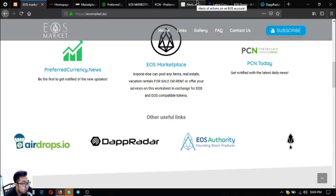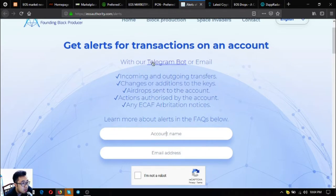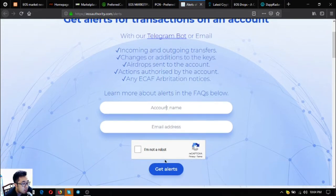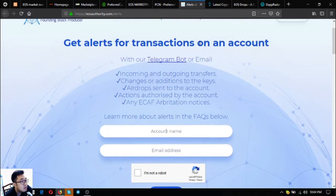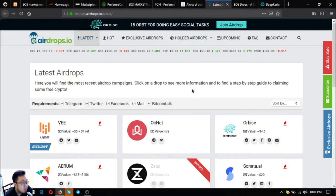There are also other links that you're going to find on this website. This one is a tool. eosauthority.com/alerts is a tool where you can monitor your EOS transactions in your account. It's a Telegram bot or email. Just put your account name or email address and then get alerts. So that's eosauthority.com/alerts.